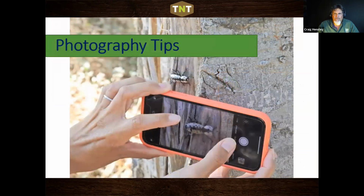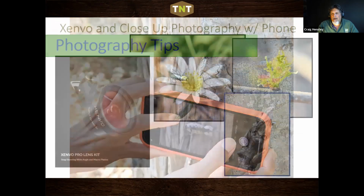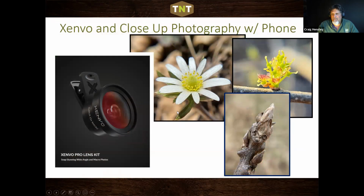So to kind of start to wrap up things a little bit, I want to show you the photography tips. This can be really valuable in terms of getting as many of your observations to research grade as possible. First of all, one of the devices I found a year or so ago was this thing called a Zenvo. It's a 15 power magnifier macro lens. You can see it right here. This is a wide angle up here. I usually unscrew this, don't use that at all.